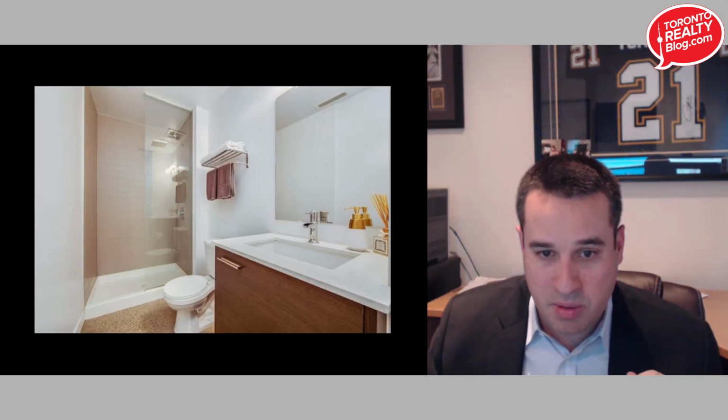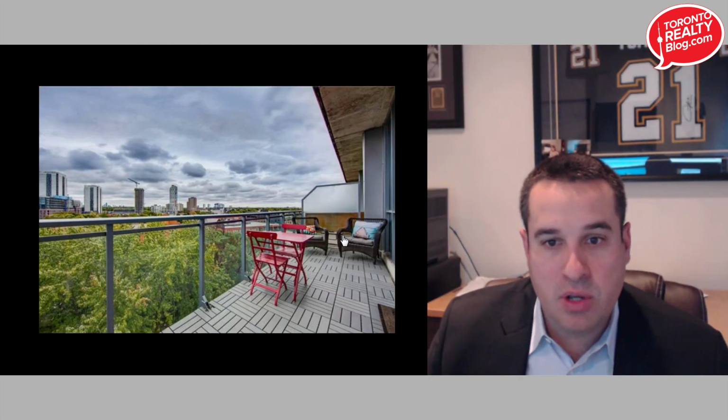Okay, so they chose to do no photos of the amenities. That makes sense. Amenities speak for themselves. Right, okay, so I like this one a lot. It's $9.19 a square. As I said, 10-foot ceilings. Now, what was the other thing I wanted to note? Yes, before I forget, the patio has a gas barbecue line.